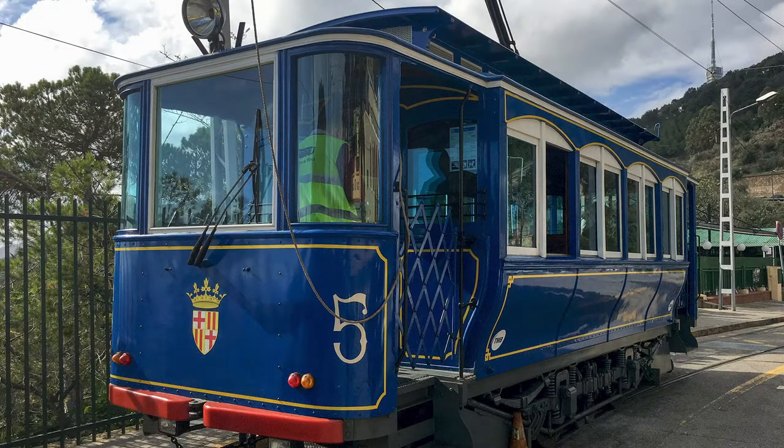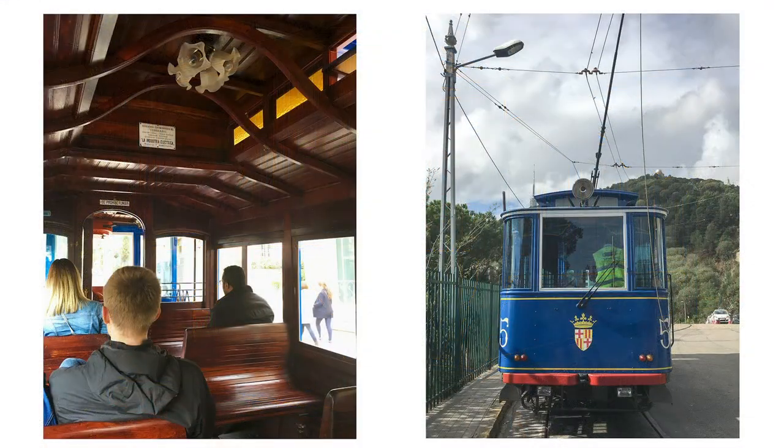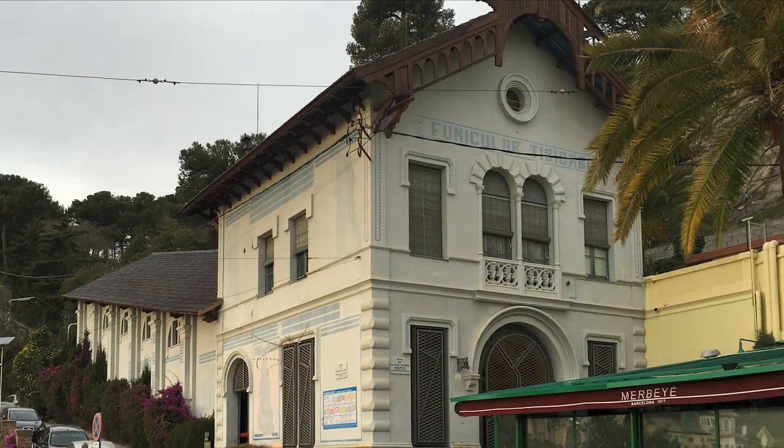First you get the metro to the northern terminus of Line L7. Over the road is the Tramvia Blau, a heritage tram using vehicles from 1904, and that goes to the funicular railway. The funicular was opened in 1901 and travels just over a kilometre up to the park. It's been renovated twice in its history, in 1922 and 1958.